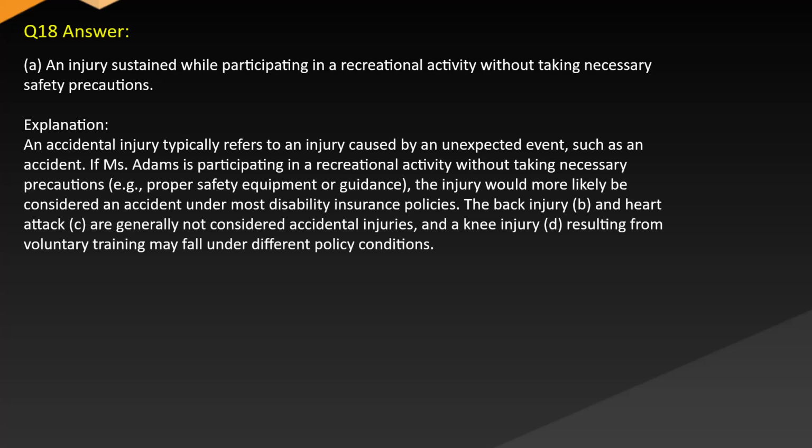Answer A. An injury sustained while participating in a recreational activity without taking necessary safety precautions. Explanation. An accidental injury typically refers to an injury caused by an unexpected event, such as an accident. If Ms. Adams is participating in a recreational activity without taking necessary precautions, e.g., proper safety equipment or guidance, the injury would more likely be considered an accident under most disability insurance policies.